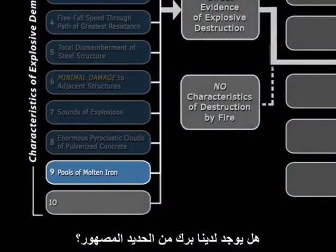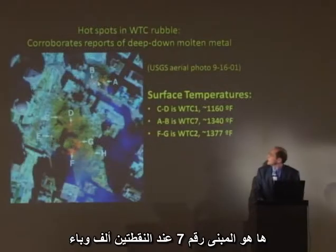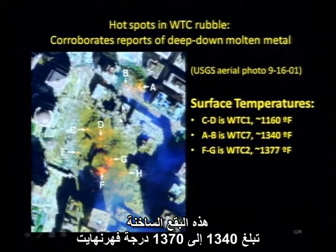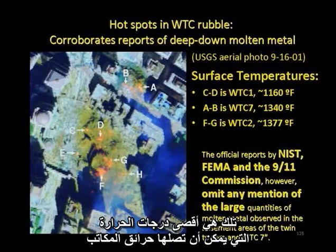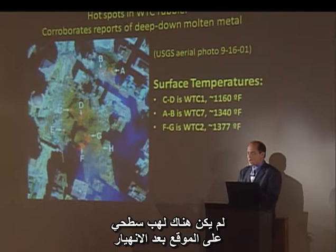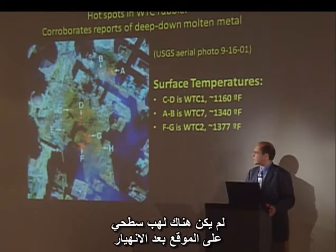Do we have pools of molten iron? Here is Building 7 at A and B, and here is the North Tower and the South Tower. These hot spots are 1,340 to 1,370 degrees. These are the temperatures of the hottest office fires. There was no fire on the surface of Ground Zero after the collapses.